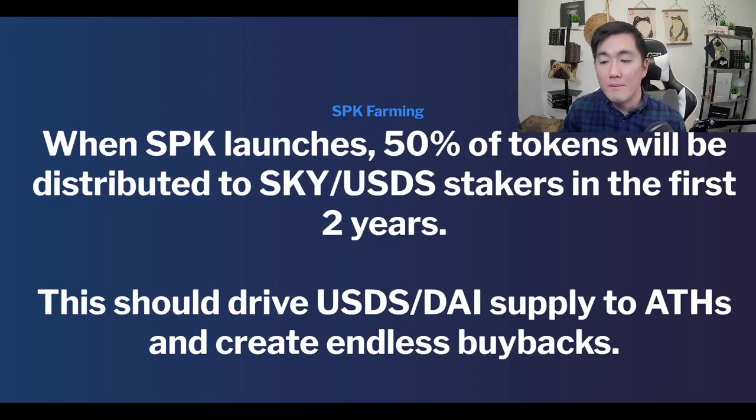Let's talk about what it means if it happens. So Spark is kind of a spin-off from MakerDAO. Spark has been an internal project within Maker that's been profitable, and now Spark is going to have their own token. And because Maker has spent so much money and time incubating this thing, there's an agreed upon thing where 50% of the Spark token is going to be distributed to Sky and USDS stakers in the first 2 years. And Spark is not going to be the only spin-off from Maker. There's going to be a bunch of new tokens that are going to be pooped out by the Maker or Sky DAO.